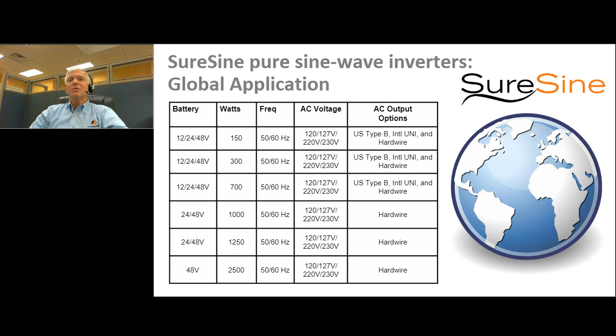So these 3 versions, these 150 watt, 300, and 700, come with the Type B connector, which is a standard 3-prong that's commonly used in North America, or the international version, which can accept just about every single plug anywhere in the world, and then hardwire versions. And the hardwire comes with a unique safety cap on it as well. So it's really nice to have that flexibility to use hardwired versions in more industrial settings, or perhaps the receptacle versions in consumer settings. And then in higher battery voltage models, 24 and 48, we offer the 1000 and 1250 watts.